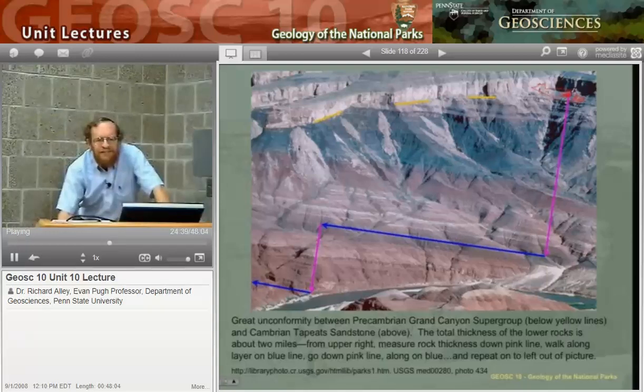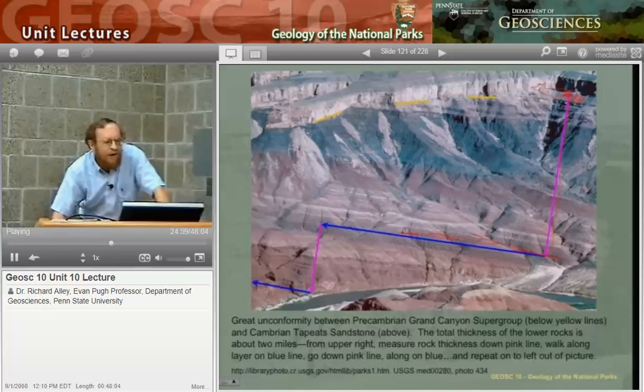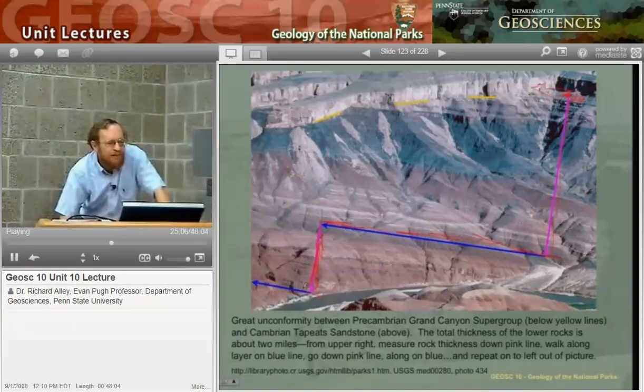When you get down here, almost to the river, just follow a layer. So I want you to just follow a layer along. And after you get tired of following that layer along, now you're back above the river, so go down to the river again. You're going through more sediment. And then follow another layer along, and then you're going to go down to the river. And just keep doing that out of the picture. And if you do all of that and add all the pink layers together for the thickness of the sediment, it's 2 miles.